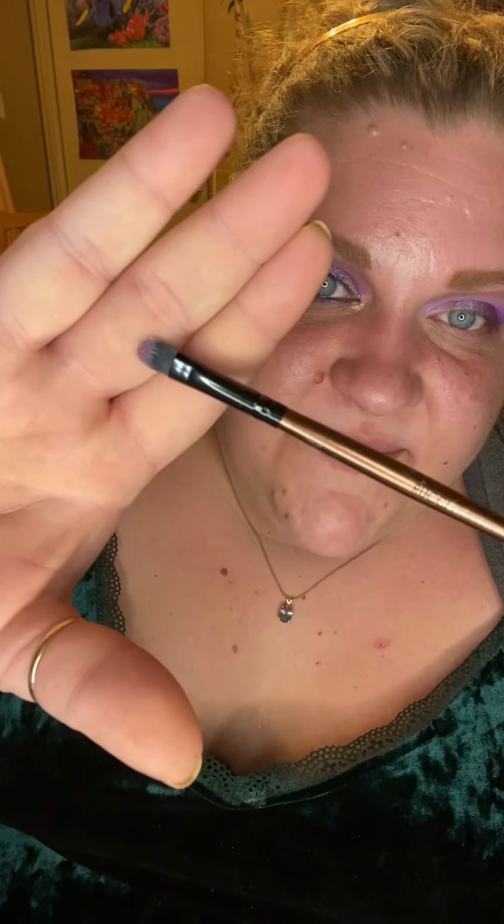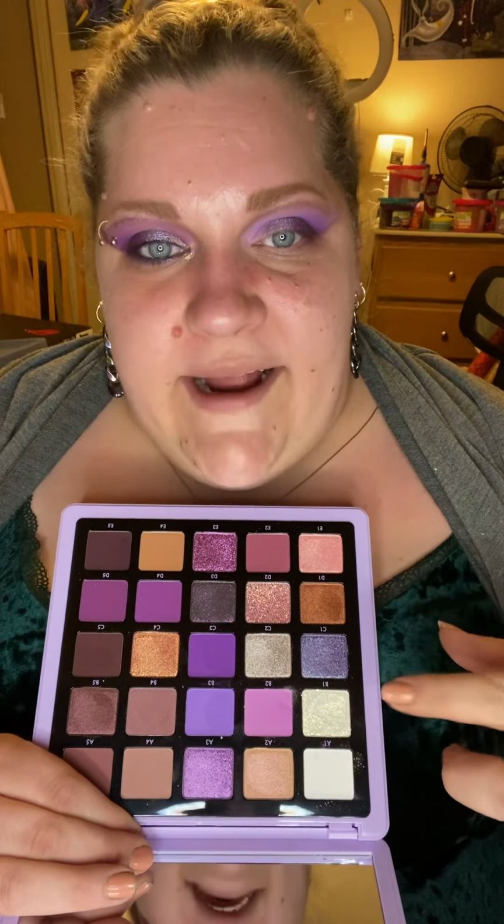So for the inner corner, I want to take a small brush now. I'm going to take this small flat packing brush. It is by brand No Name. I have no idea what brand it's by. I got this in a really, really cheap set at Burke's. And I'm going to go into B1, which is this really beautiful white icy shimmer, but it's got an undertone of gold to it. I don't know if it's a duochrome. I think it is a duochrome because it's very, very gold and it's very, very icy. It's absolutely stunning.